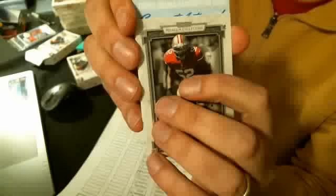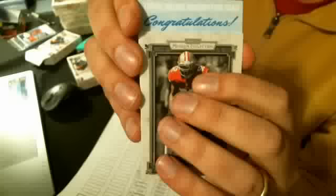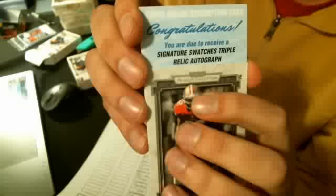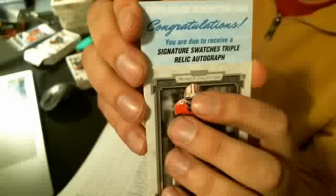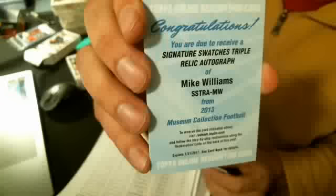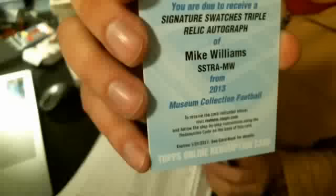All right. I have no idea what this is either. We will slide it down. Oh, wouldn't it? Congratulations. You are due to receive a Signature Swatches Triple Relic Auto. Ooh. Well, that's not the case hit, but what are those numbers? Do you know? I have no idea. Of Mike Williams. Oh. That was definitely not what we were looking for. I was a little surprised to see that.